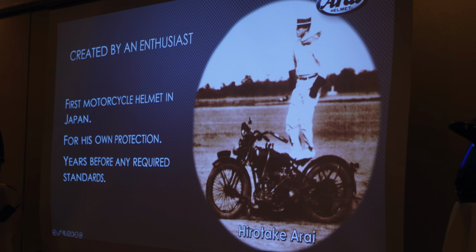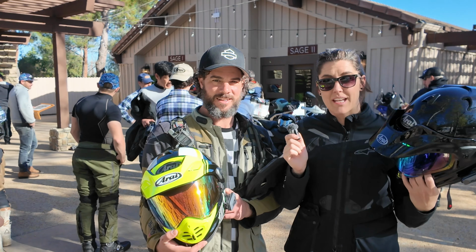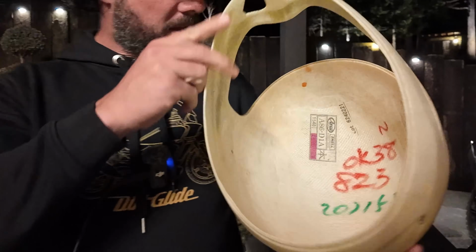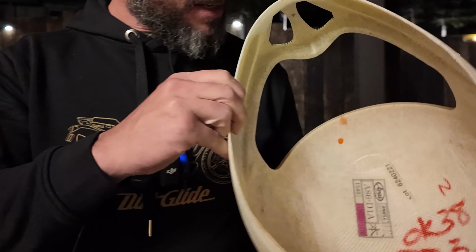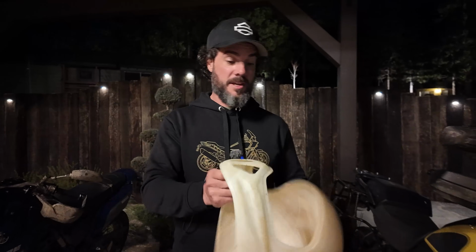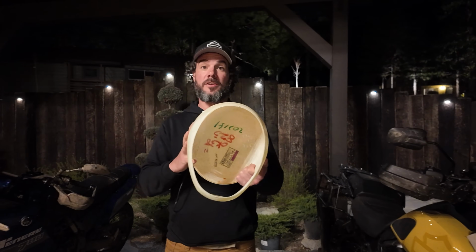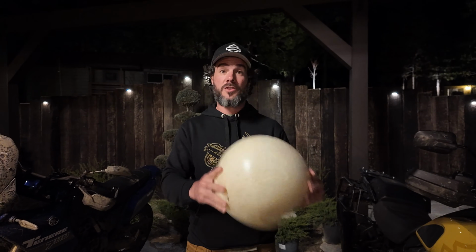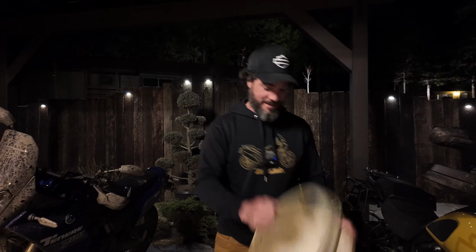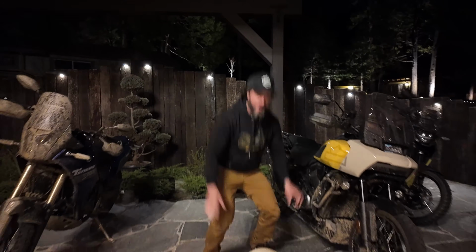We had an awesome presentation last night where they dug deep into how these helmets are made, handcrafted in Japan, and it was really impressive. I think my favorite fun fact was that the person who made the shell, their name is in every single one of these helmets. The other big thing that we learned about these shells is that the technology that's been evolving is actually how the fiberglass and everything is put in these things.